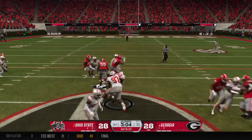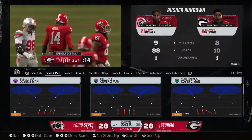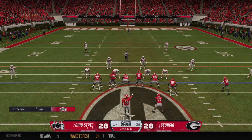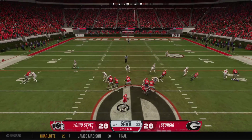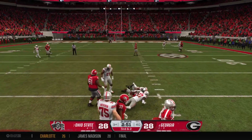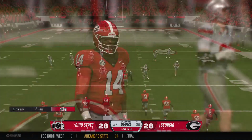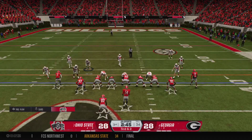He hands it off from the gun. And the tackle is made after a 4-yard gain, so 2nd and 6. There's the snap. Looking to throw the ball. Looks over the middle, and that's complete. Defense wraps him up after the catch, but he's just short of a first down. That catch makes it a more manageable 3rd down.